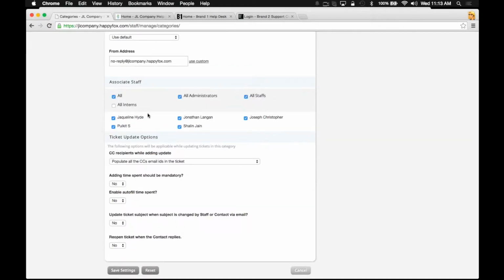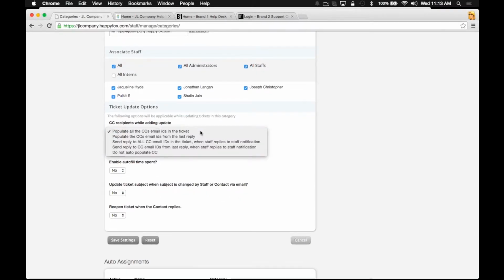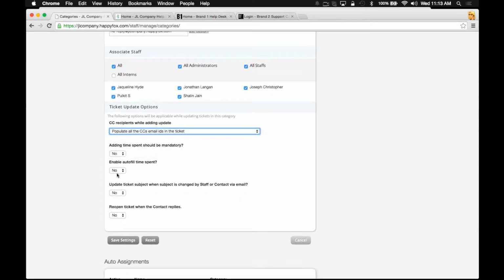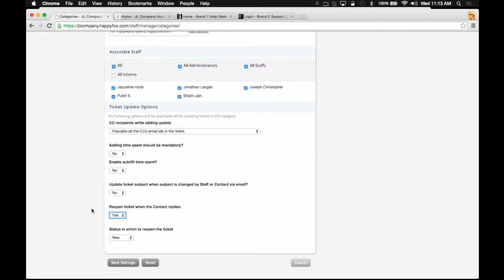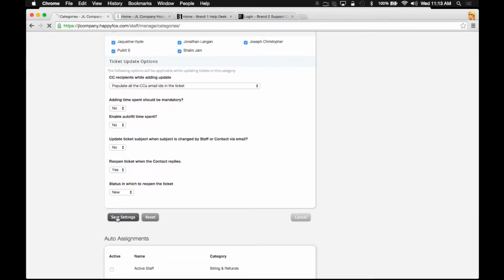Next, you could associate whichever staff members you choose, any staff combination or all of your staff members. In this case, I'll just choose all. And then you have some ticket update options where you can manage some basic CC options, make some of these fields mandatory for your staff agents to have to fill out, and just kind of customize and select these things as you wish. And I'm going to save my settings.